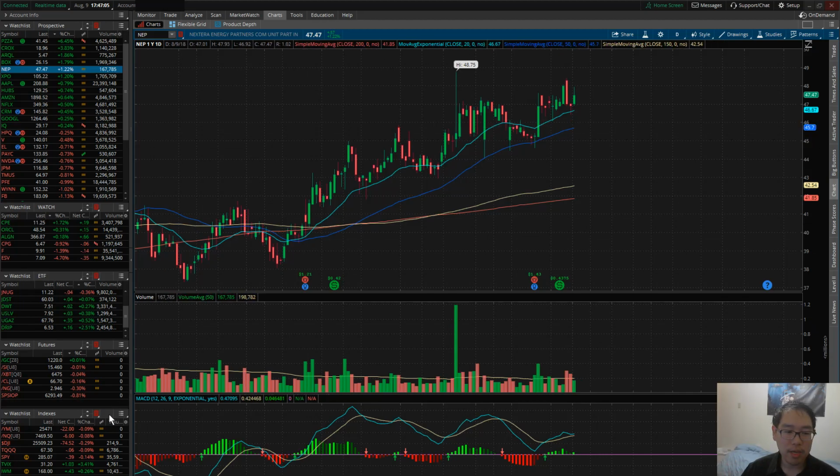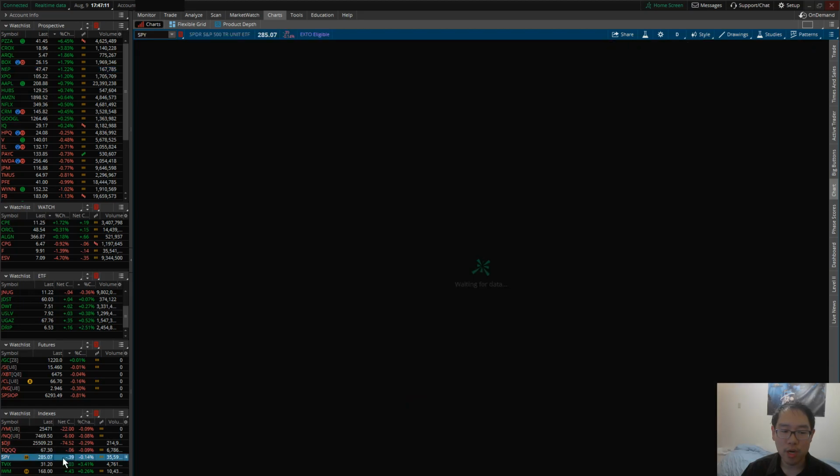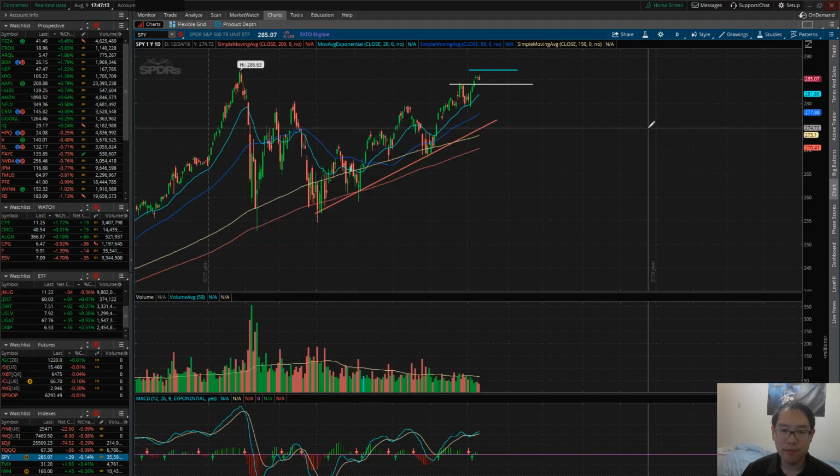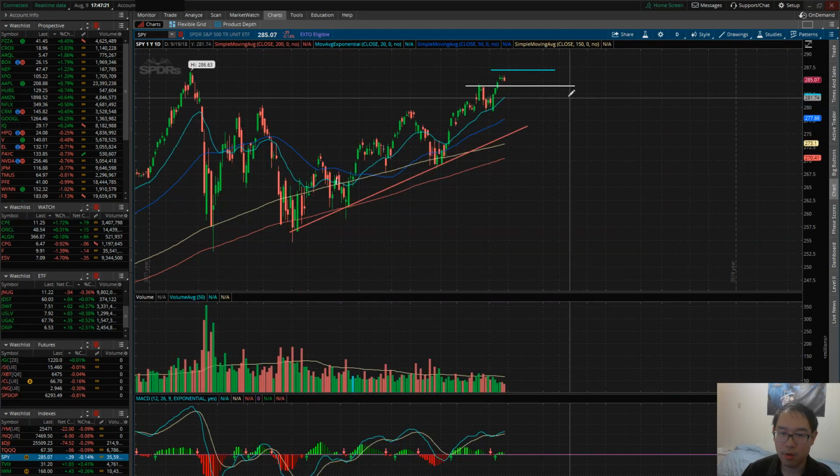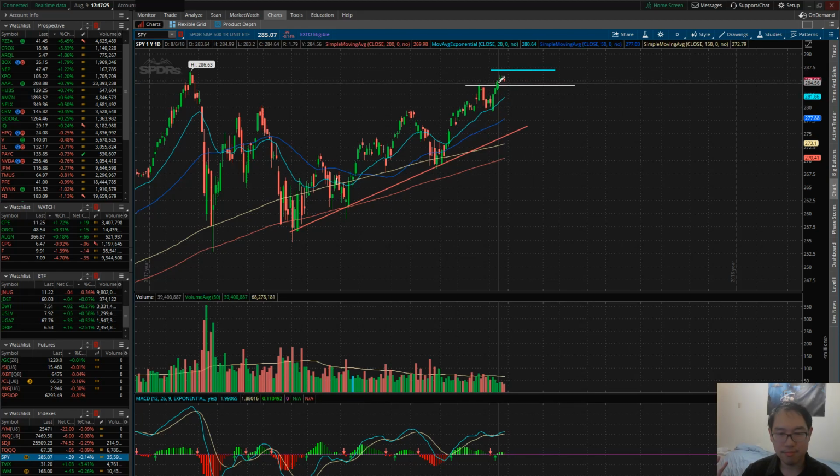It'll be incredibly interesting to see how the futures do overnight. If my premonitions are correct, I would expect possibly just a small leg down. Certainly it doesn't have to. We can start reversing and going higher to the resistance, but that's something to watch in the near future.